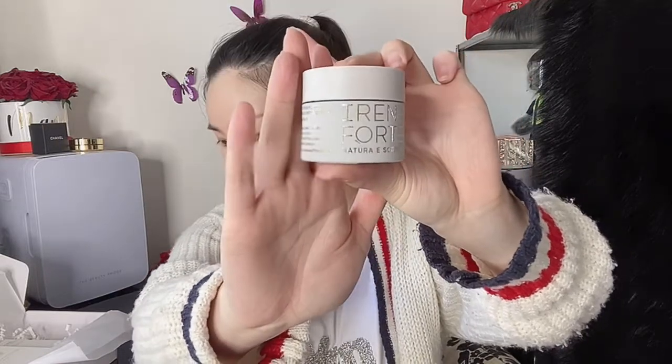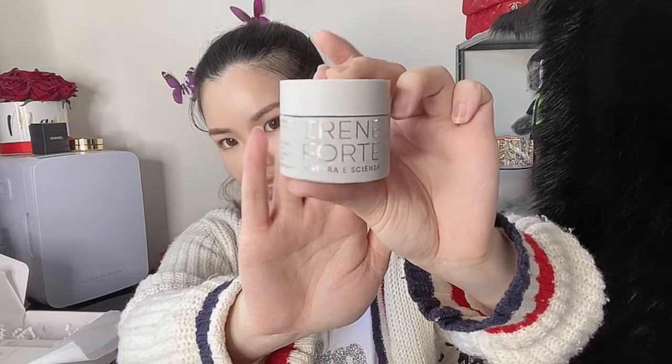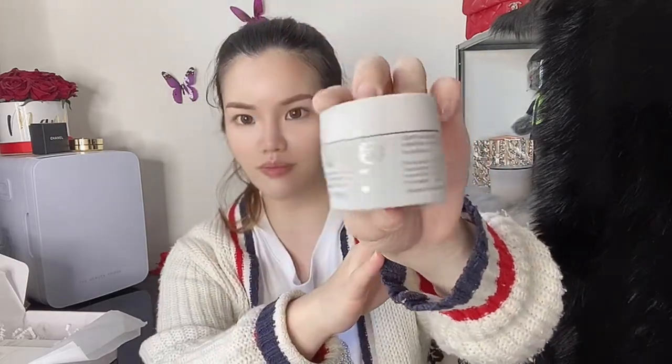This is a full size. Oh no, this is a deluxe size, a deluxe travel size. So it's quite big, and this is 30 mils. I know why they give you deluxe size. I wouldn't give you guys full size either if it was a business. For a deluxe travel size, it is €88. I've got a calculator here.